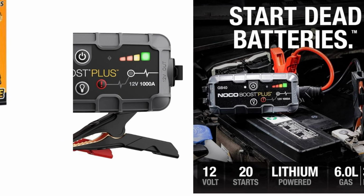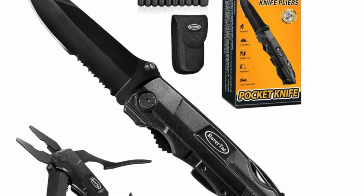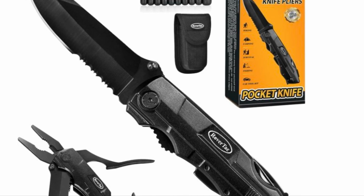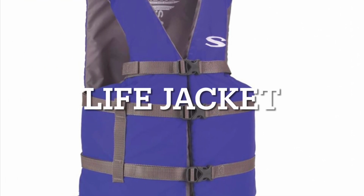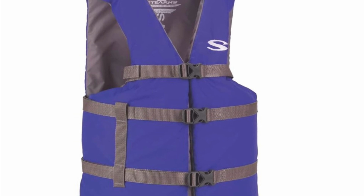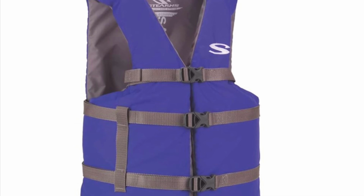Now for the letter K, we can't go wrong with a knife. A knife is a multi-purpose tool for cutting and preparing materials, but especially if you can get a tactical knife, that would be even better. Life jacket. Now, if you're in an emergency situation where there's going to be rising waters, you're going to want to make sure to strap on that life jacket.